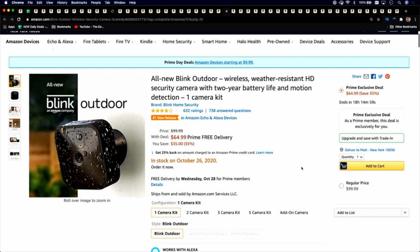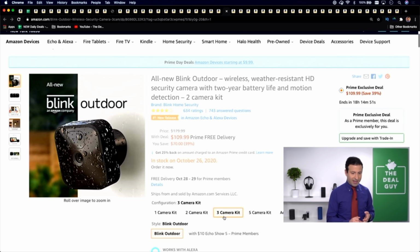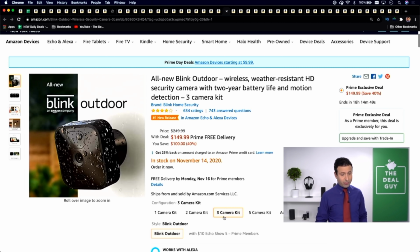That's still fantastic. The all-new Blink outdoor camera, $64.99, and a reminder, if you add this to a 2-camera kit, you save 39% instead of 35%, and you can just keep playing around with the setups, but this is great, 40% off the 3-camera kit. This is less expensive than Arlo. I really do like Blink, but just as an alternative, that's why I wanted you to know that Arlo exists.